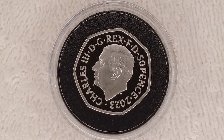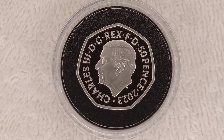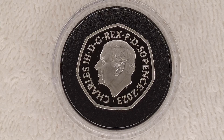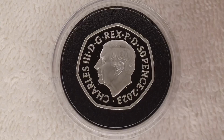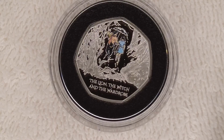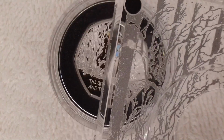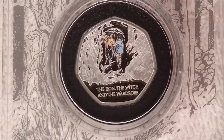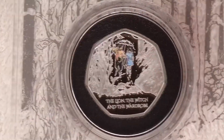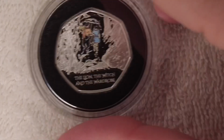Obviously on the back you do have Jennings' portrait of King Charles, and that's fine. Obviously it's 2023, so we're going to go down and look at the vital statistics as well. But also, an interesting fact about the acrylic block: it also features original illustrations by Pauline Baines, on top of what we have here to add on to it. So the original illustrations are what we see in the block, which is pretty good, and I'm quite pleased with that. Let's take it out of the block. We'll leave it for the minute.